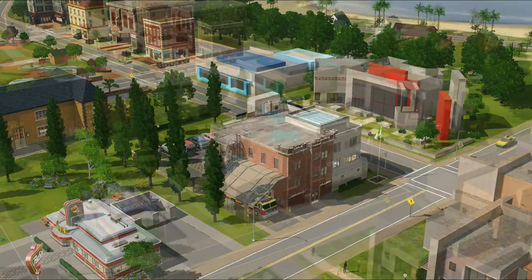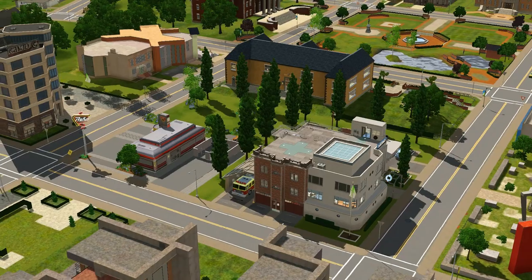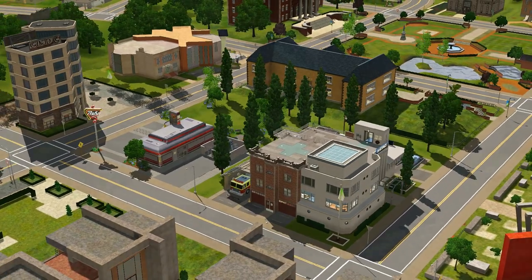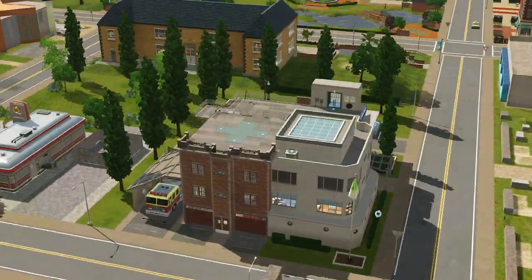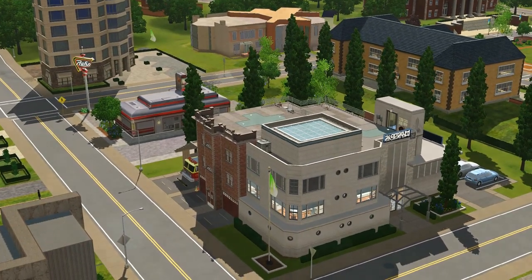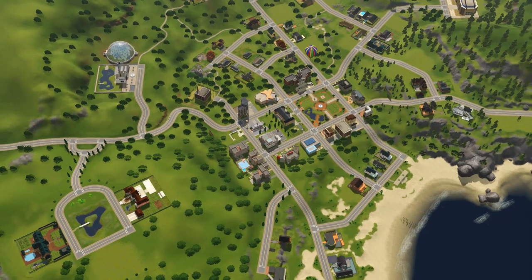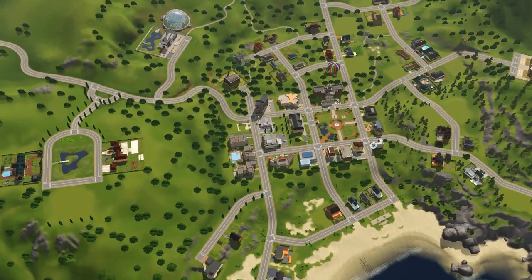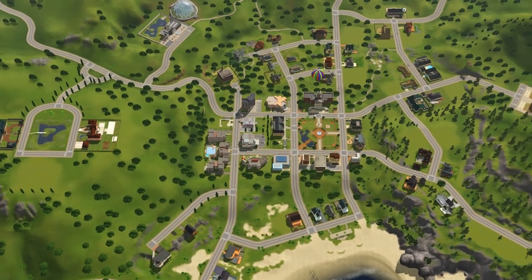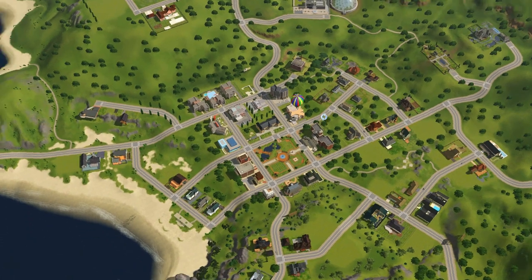And here it is, the fire station, fire department, and hospital. Half a makeover and half a let's build, I guess. Was inspired by the original build. Don't know what I'm going to do next, but I'm pretty sure it's going to be a house or something quick. A small house, certainly.